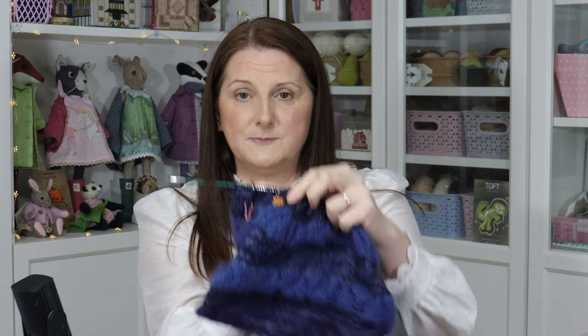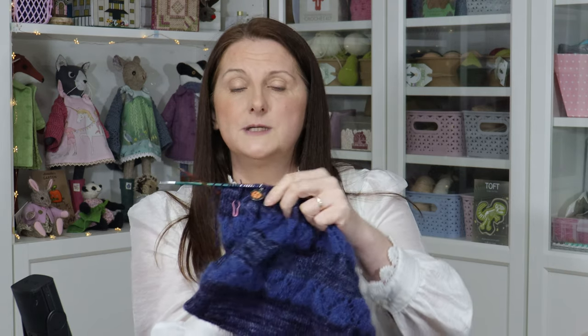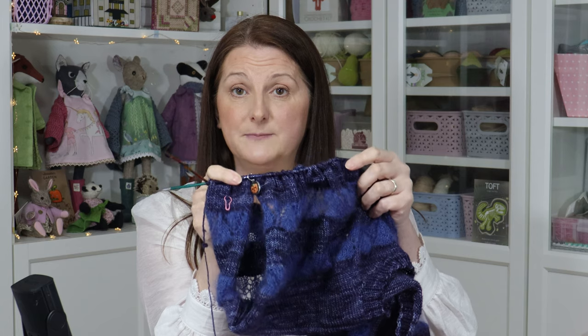I've got one of my wee stitch markers on here. I hope you can see that okay. It's from Bobbles and Berries. She's based in Edinburgh, and she embroiders these wee stitch markers. So that's a wee pumpkin I've got on this one. I just love it.